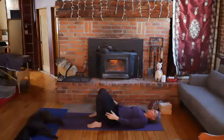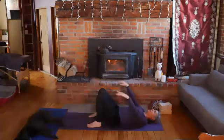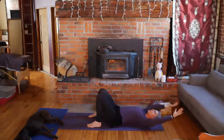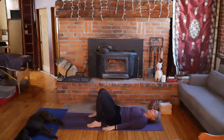And then let's bring the arms down alongside the body. So knees are still bent, feet on the floor, arms alongside the body. And then with your inhalation, take the arms up overhead. You can bend them or whatever position is most comfortable for you. They can come straight overhead or more to the sides, but lifting overhead. And then as you bring them back down, exhaling, hands to the sides.